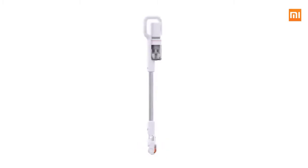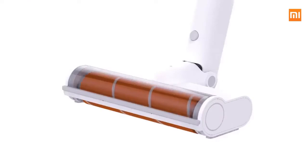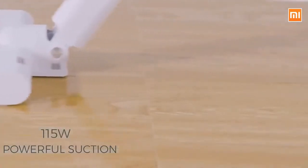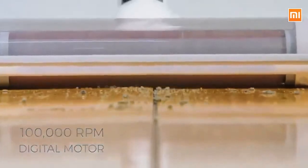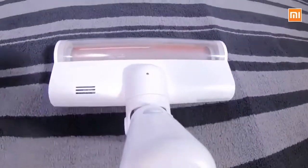Introducing the Roidme F8 Storm Cordless Vacuum, the world's first intelligent high-performance vacuum cleaner. With a variety of nozzles to adapt to any carpet or floor, the F8 uses powerful suction technology powered by a 100,000 RPM digital motor to get rid of all that excess dirt and dust cluttering up your home.